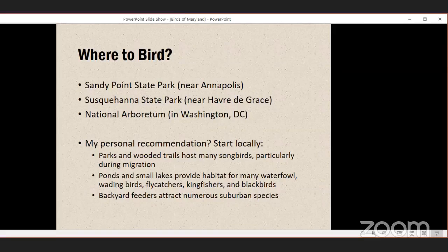And those are great for waterfowl, wading birds like the great blue heron, which honestly, I don't think I've ever seen a child be more excited about seeing a bird than when they first see a great blue heron, because these birds are 4 feet tall. They snap up fish in the water, and it's just really a breathtaking spectacle for the kids. And in addition, the flycatchers, the kingfishers, the blackbirds, these small little wetland areas offer so much in the way of wildlife and bird life. And then doubling back with a reference to suburbia, the backyard feeders are always an excellent opportunity.